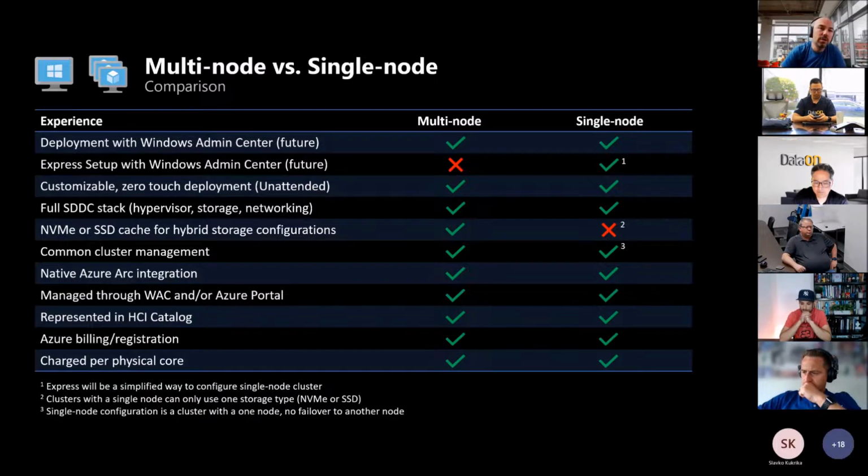And the first start of this is going to be the express setup. It is also going to support the same thing as multi-node, like zero-touch deployments and unattended deployments. The other important thing, and this was a design decision that we thought about when we were designing the single node, was that we wanted to be as similar as possible to multi-node, and that's why single node is actually a cluster.